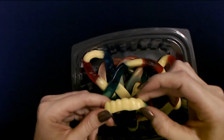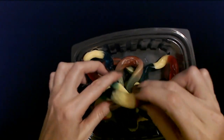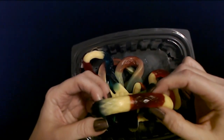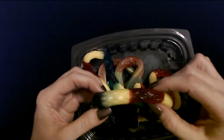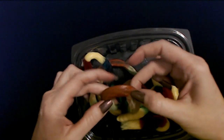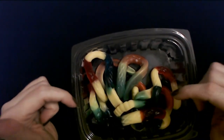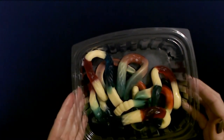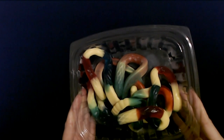Look at the little rattle. So somewhere in the world there is a mold for 27-inch gummy rattlesnakes, and I never thought I would say that, but apparently somewhere out there is a mold for these things. But that's awesome. Gummy multicolored rattlesnakes. That's neat.